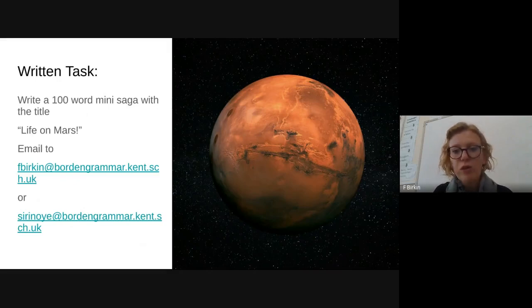So I'm going to leave you with a creative task. It's always lovely to see the creative writing skills that you've been working on. And I'm going to come back to the passage that we were reading earlier on, life on Mars. Now, according to that passage, it's unlikely that there's life on Mars, but it's such a fascinating idea. And at the end of the passage, it said that during that Halloween night in the 1930s, people were worried that perhaps life on Mars had come to Earth. So your challenge is to write a 100-word mini saga. No more, no less. So see if you can get it to exactly 100 words. But the title, Life on Mars.